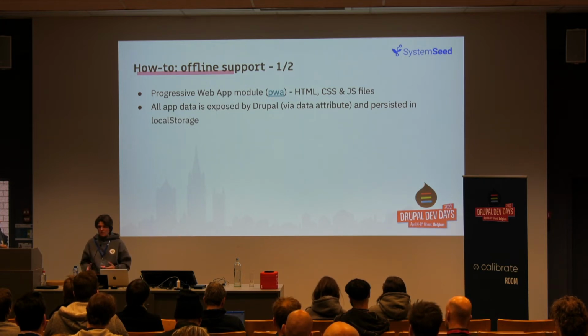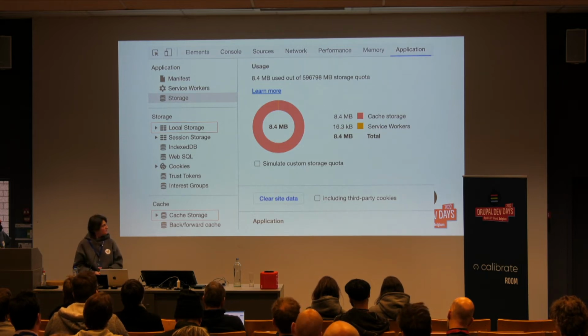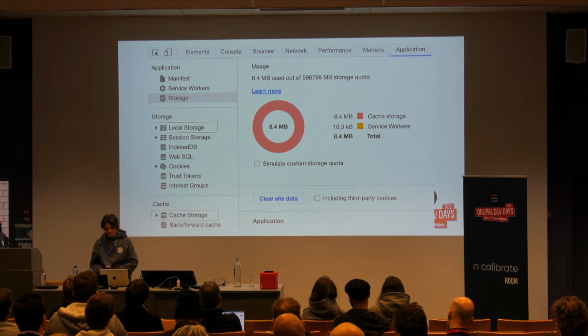For the second part, you already know that we expose data in a data attribute. To make it work offline, we persist this data in local storage. This is an example of a quite data-heavy setup of the app. We have 8 megabytes of data installed on the device. In our case, it's primarily local storage and cache storage, but you can see that there are many different options here. And now the app can work completely offline.